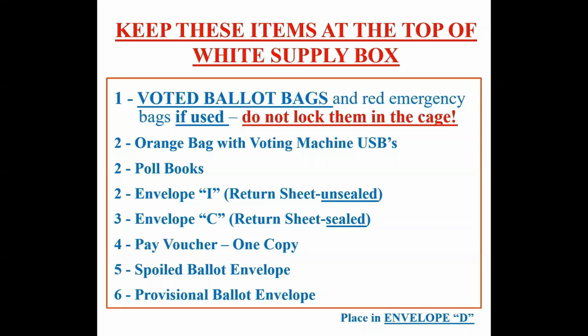You'll want your poll books, envelope I, envelope C, 1 copy of your pay voucher from the morning, your spoiled ballot envelope, and your provisional ballot envelope.